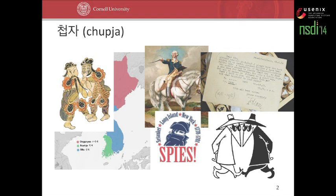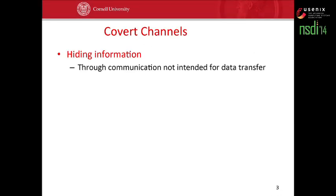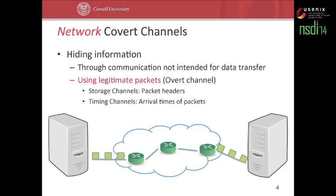In the same way, covert channels are trying to hide their existence, and they hide the information through channels that are not intended for data transfer. Because covert channels can leak information, they can be a serious threat to system security. If covert channels use packets to deliver hidden messages, we call them network covert channels.